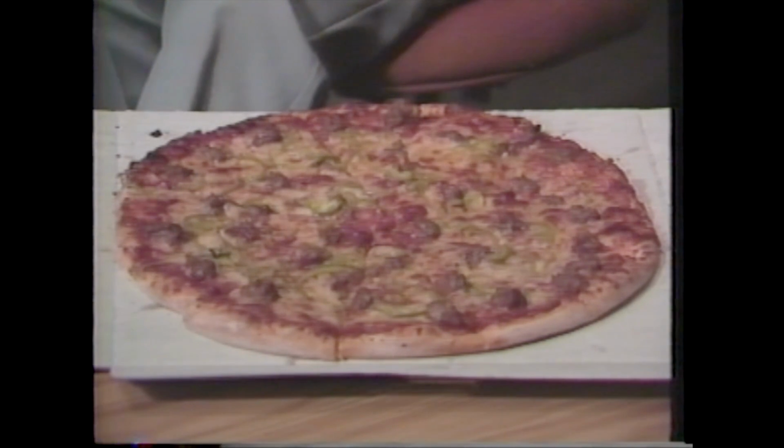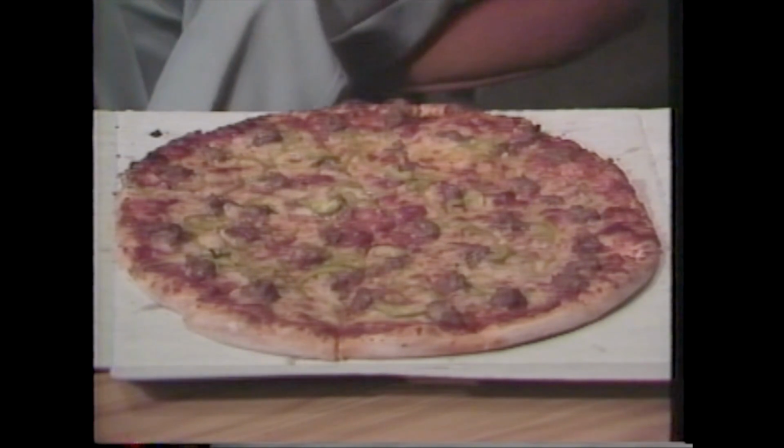Thanks. You know, this pizza is really interesting because it contains all four food groups. The crust is from the bread and cereal group. The cheese is from the milk group. The sausage is from the meat group. And the green pepper is from the fruit and vegetable group.